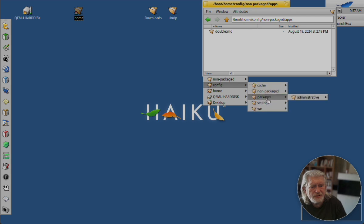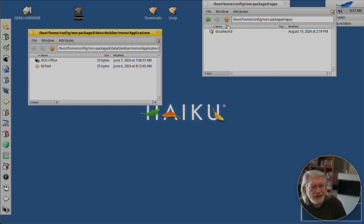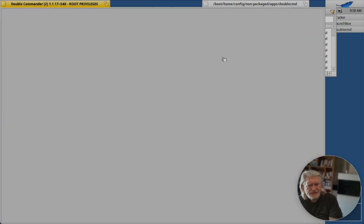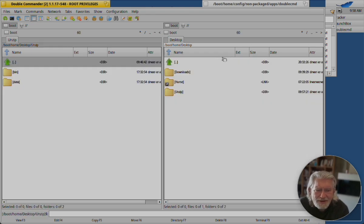And we can go to non-packaged, data, deskbar, menu, applications. We'll need that later. Okay, let's see what this baby looks like. Okay, it was built with Lazarus. Root privileges. Okay, see, and that's the thing with these cross-platform apps. It talks about root privileges, which is pretty normal when you're running Haiku, isn't it? Okay, it doesn't matter.